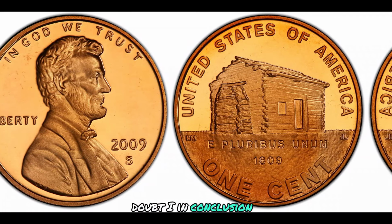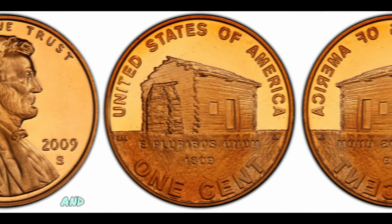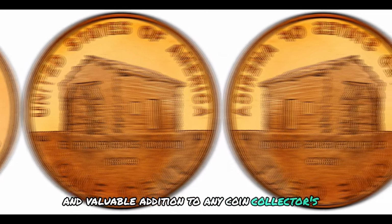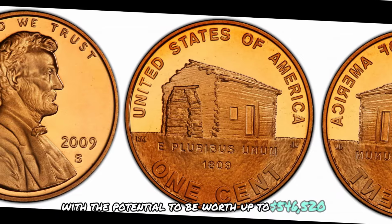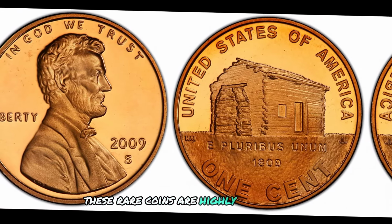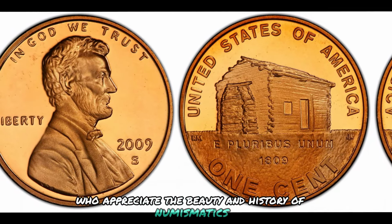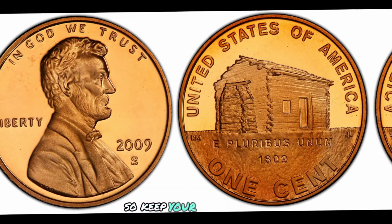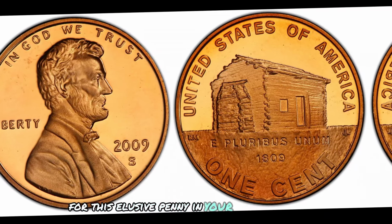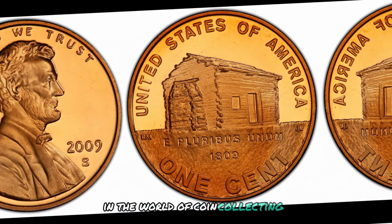In conclusion, the 2009 Lincoln penny without a mint mark is a fascinating and valuable addition to any coin collector's arsenal. With the potential to be worth up to $546,520, these rare coins are highly coveted by enthusiasts who appreciate the beauty and history of numismatics. So, keep your eyes peeled for this elusive penny in your pocket change and happy hunting for hidden treasures in the world of coin collecting.